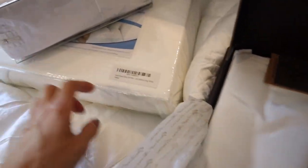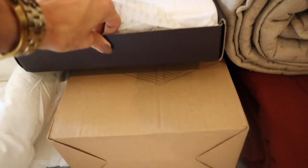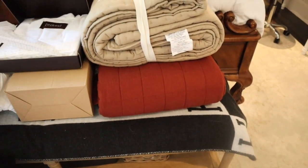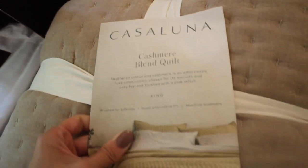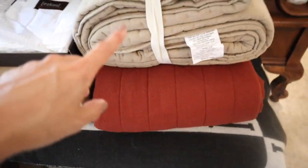I'll link everything down below and let you know which one I end up loving most, but we're going to be adding those. I also ordered some bins. I'm going to be organizing a lot of my makeup back into the bathroom because I really don't want it in here anymore. And then I picked up these cashmere quilt blankets and this really thick rust colored one from Target. I talked about that in one of my fall hauls, but I want to get that on this bed. I'm going to double up on this duvet cover just to make it really soft.